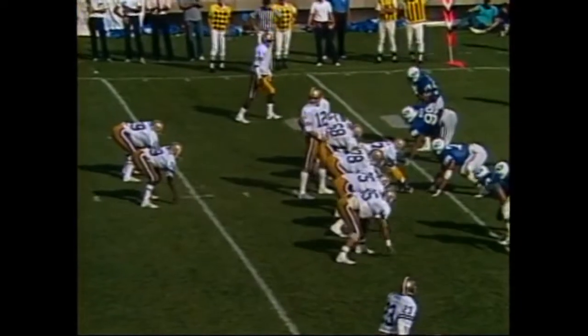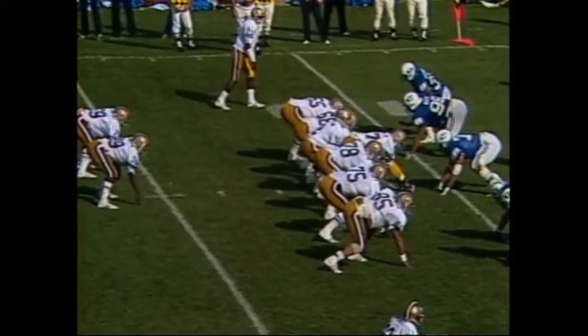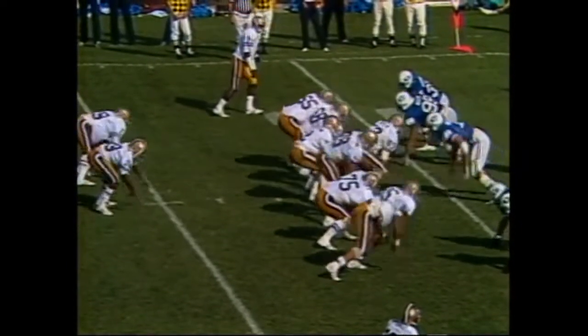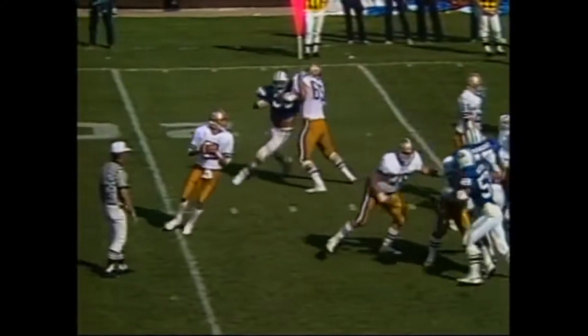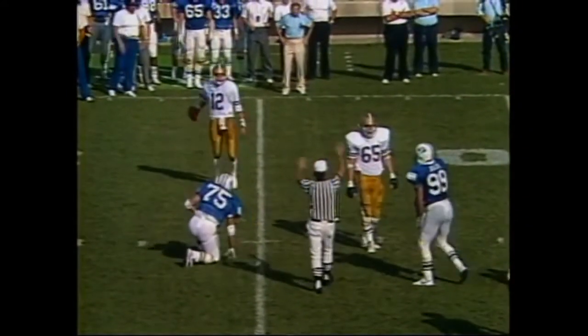4th down and 5 on the 11-yard line. Long count. Wait a minute. We got penalty flags. Flags go down. Too much time. Millen is still running. They'll stop it. They'll stop the play.